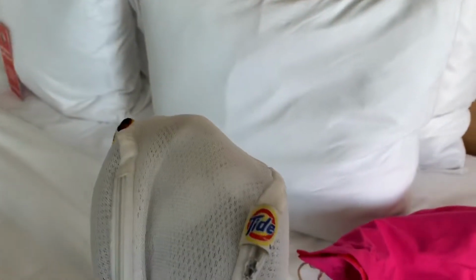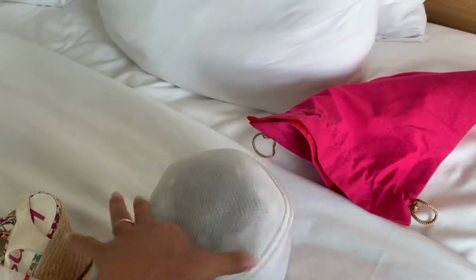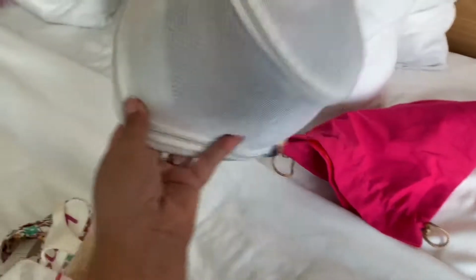This one I'm not gonna open, but actually it's a piece that is for laundry. You see, it's a tie bag. I use it forever. It has 2 zippers on each side, and I fit my underwear here. So one side is for bras, one side is for underwear, and it just keeps it perfectly in one place. You can make it fit anywhere.